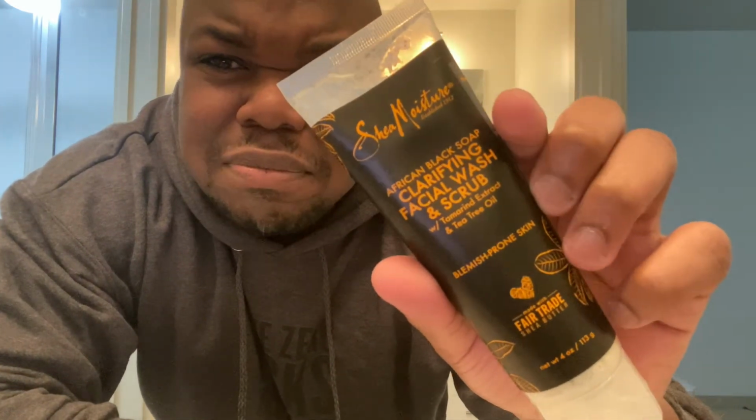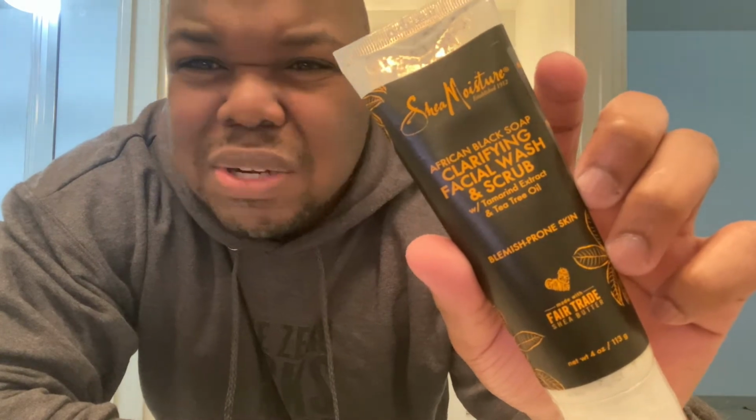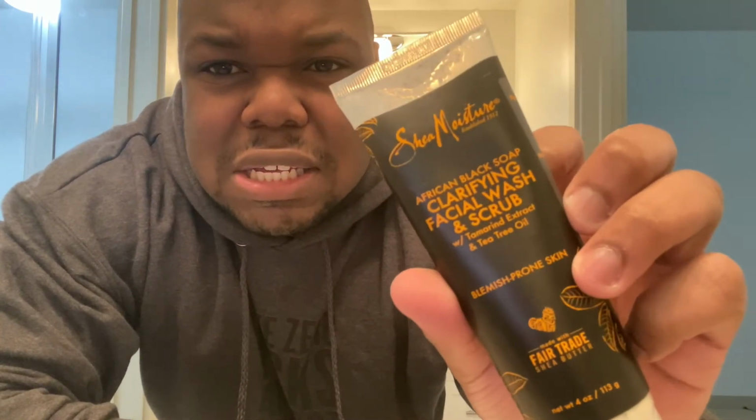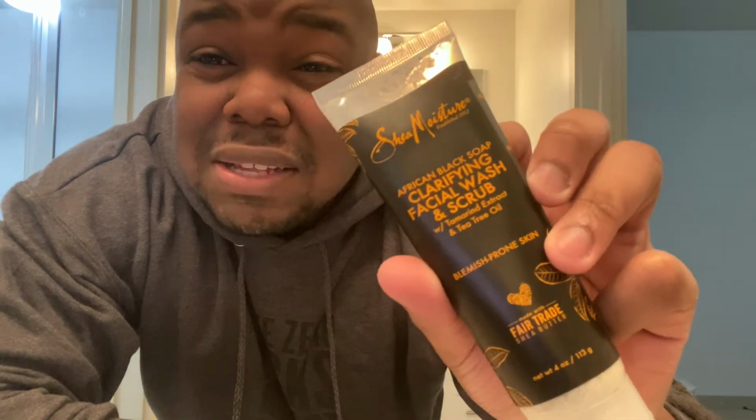So this is going to be the one that I use. I use this maybe 2-3 times a week. I wash my face with this, and this is from SheaMoisture. I get this from Amazon, or actually from my local Target.